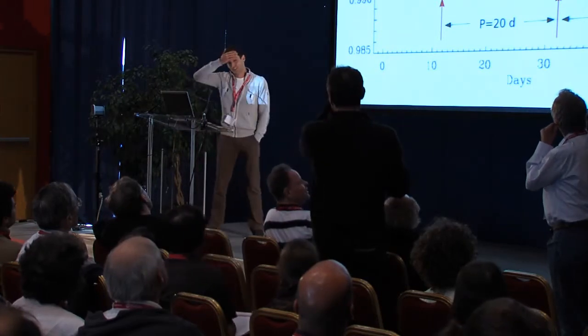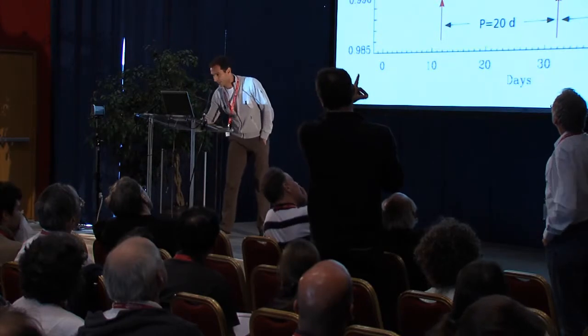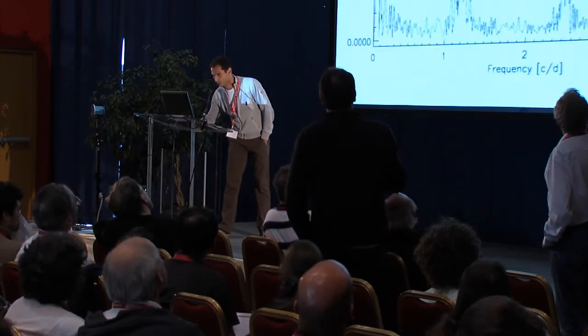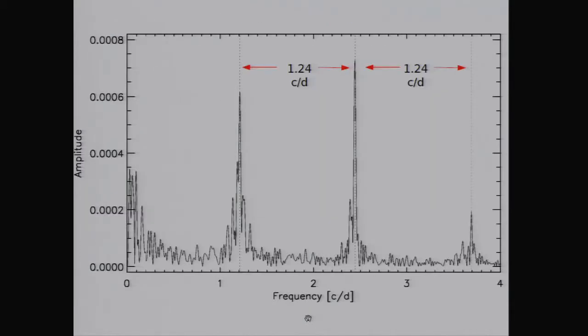No, that's been an issue we have been discussing. Does a pulsator really show this kind of light curve? I have just some extra slides. At the corner of the instability strip. I just removed the transit. And if you want, here is the periodogram of the light curve.